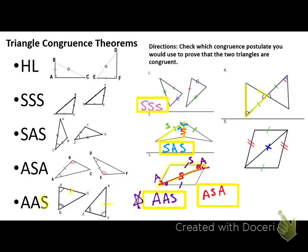The next one looks like we've got a side marked congruent to a side. Nope, that's an angle. Angle marked congruent to an angle, a side to a side, and an angle to an angle. So you have two angles and a side. You need to ask, is this side in between your two angles? And it is. So it is angle, side, angle.